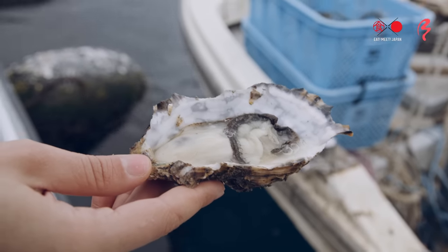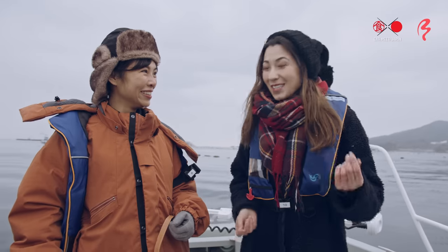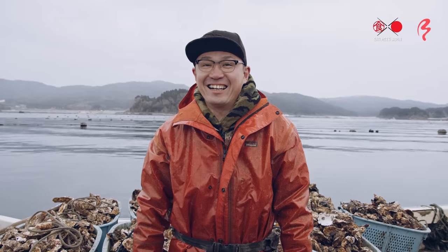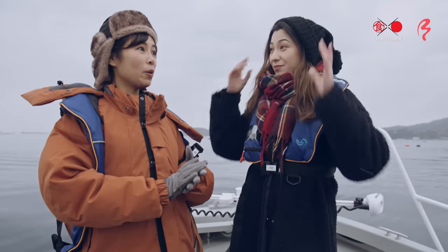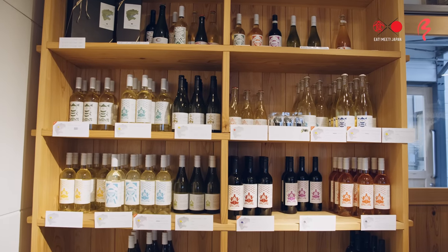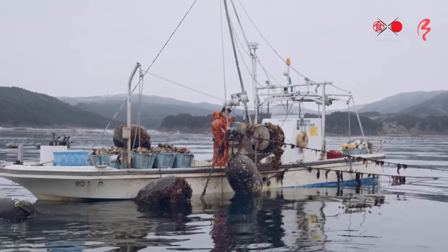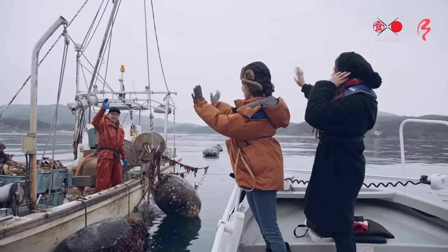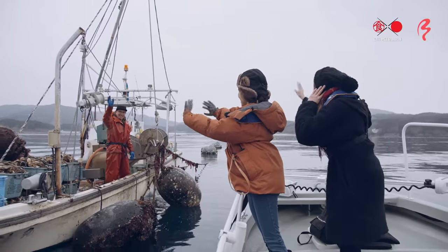It feels like the full experience. Picking the oysters and then eating them fresh on the boat. If you like oysters, this is the way to do it. Oh, and oyster to pair with wine. I can't wait. That'll be so good. So now that we've seen the oyster, it's time to go to the winery and try some local Minamisanriku wine and pair it with some delicious seafood.